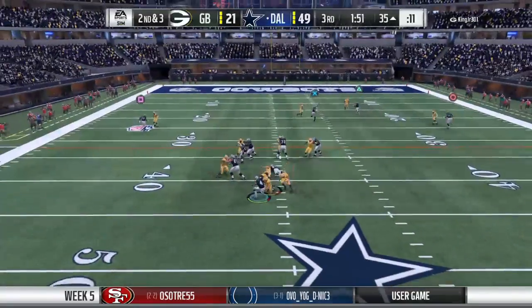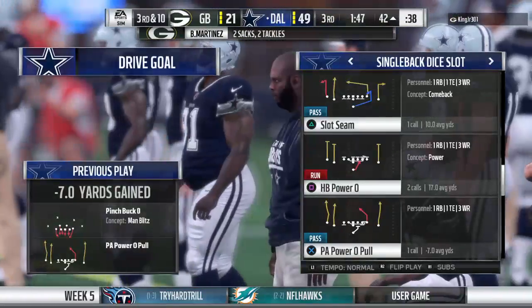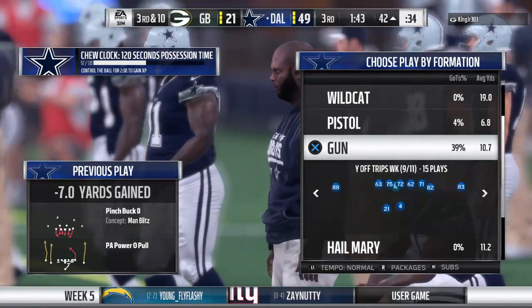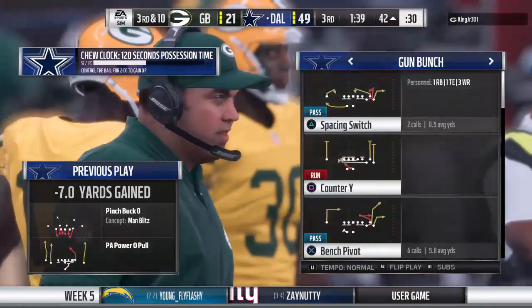Off play action to Elliott. Here's Prescott. Blitz coming, and down he goes. Well, that play was the very definition of fast, quick, and in a hurry. Suddenly, he was there. Yeah, blink of an eye. That happened fast, and a big sack.